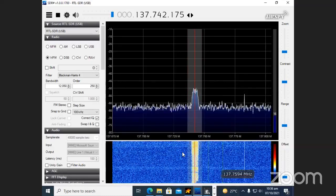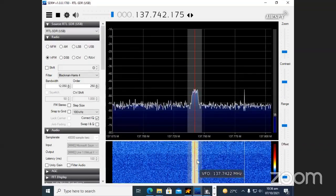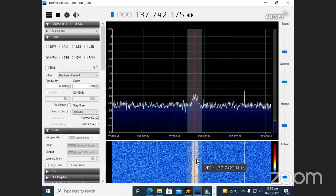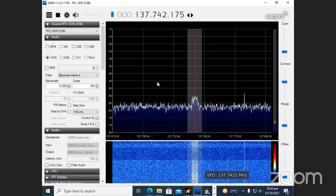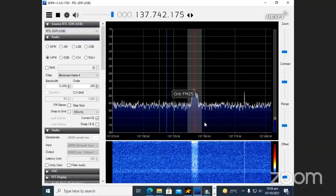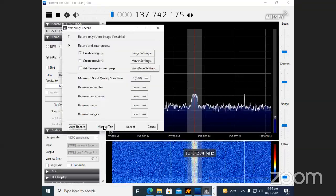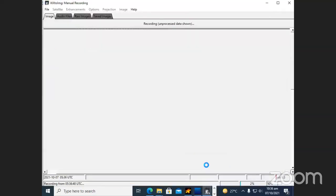And this waterfall shows that data is coming, and the different colors of the waterfall show that signals are spotted at these places. The more intense the color is, the stronger the signal is. As you can see, as the signal is losing strength, the waterfall is removed. Now again the signal comes and the waterfall starts. So we go to the WX2IMG tab and press on the manual test. Our software is not connected properly, so we'll check it again.